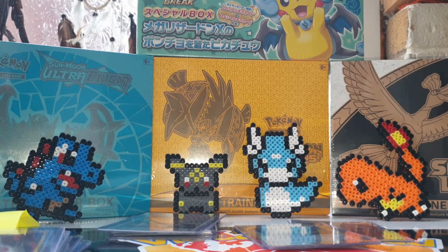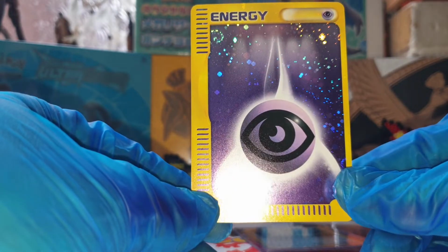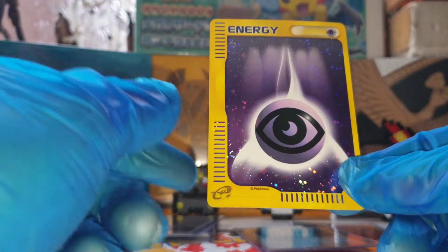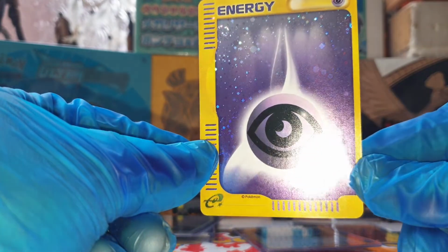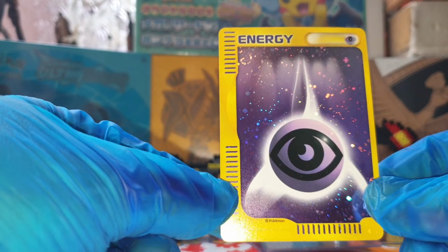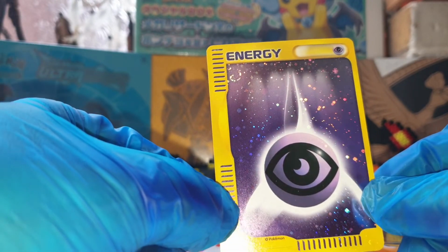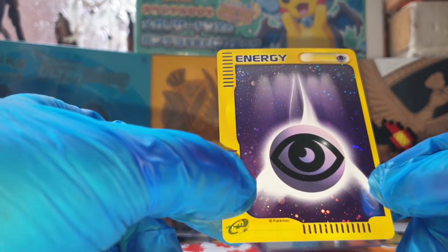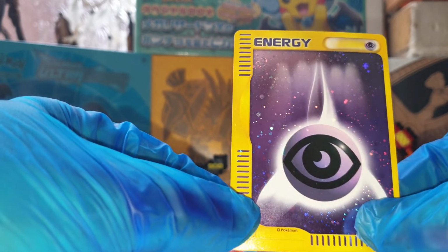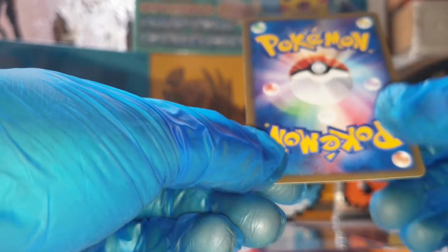Next card. We're continuing on with the energies. This one is a Psychic Energy. And you can see straight away it's got a swirl there, and one there. Very nice. Again, like the last card, there are no scratches, no whitening on the edges, no dents. The alignment, a little bit thin, but I don't think it'll affect it.